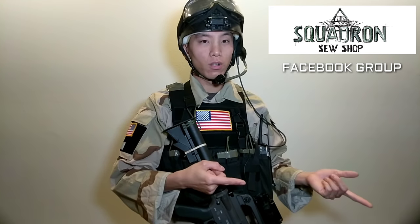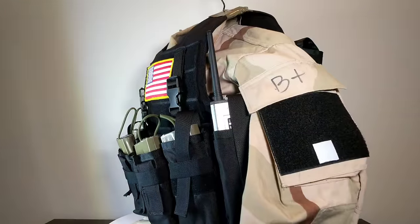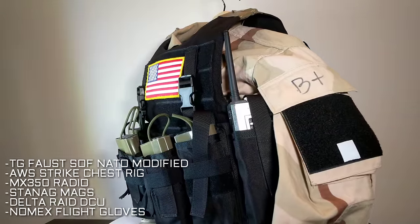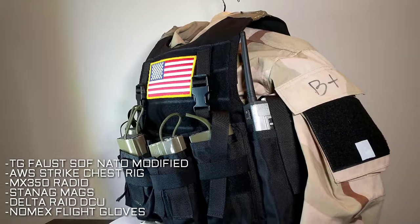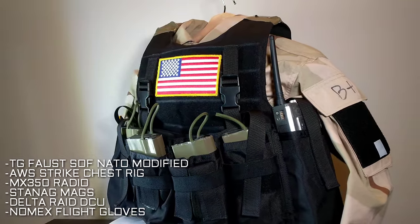There's a lot of this gear you can't find anywhere else. Short of finding a real Vost vest, yeah, good luck. So Stan makes a lot of this gear. He does a really fantastic job. I can't recommend him enough. He basically makes the Delta Force Rigger Modified Fosts.